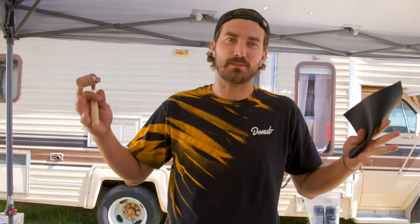So this might work, or it might just absolutely ruin everything I've done and I'm gonna have to start over from scratch and start sanding again and make my life way worse. I honestly don't know, but we're gonna give it a shot. Wish me luck.